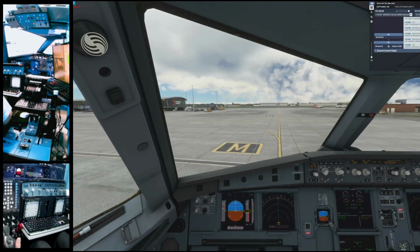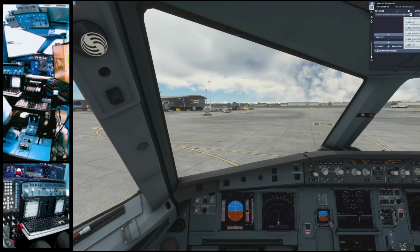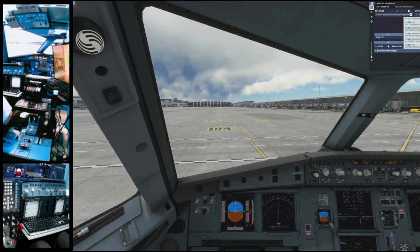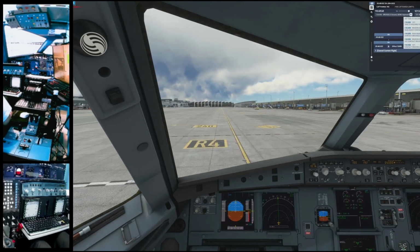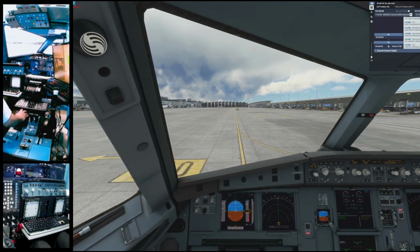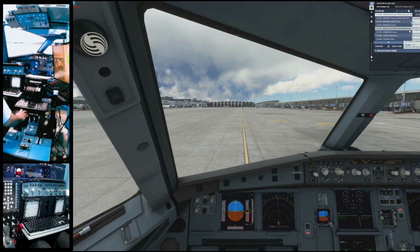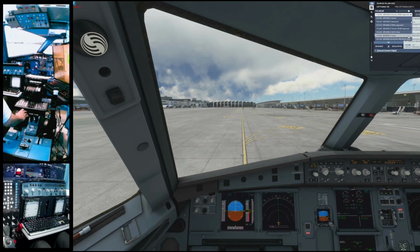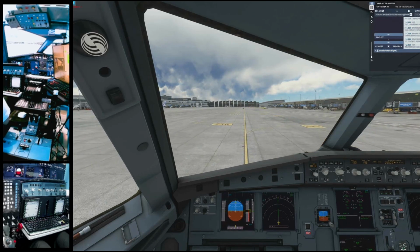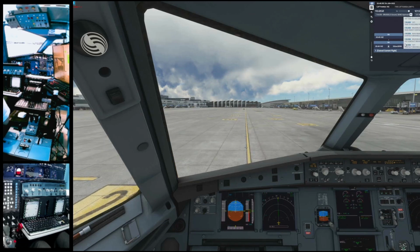Okay, I think we are supposed to be at gate 157, so we're going to go there, but without the radio. Usually they tell us to go to our route, or at least give us directions, but it seems to be no radio here. Anyway, I don't know why. Is that because of the bad landing? Yeah, probably.